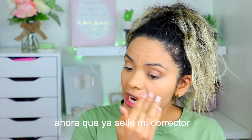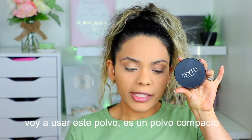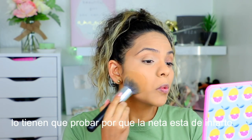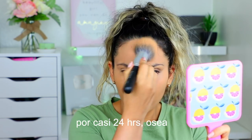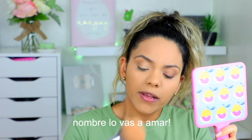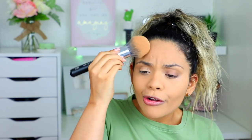So now that I already set my concealer, I'm gonna use this powder. It's a compact powder from Seitu. Really nice powder, girls. You have to try it because, oh my goodness, it makes your makeup last for over 24 hours, even in really extreme weather, like hot weather. Oh my god, this is so nice. I really love it. You go girl. You're gonna look so beautiful, so pretty.